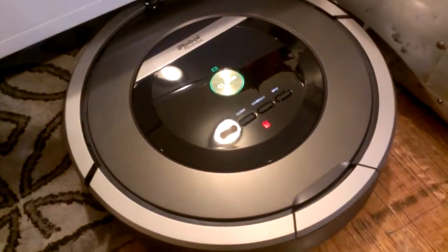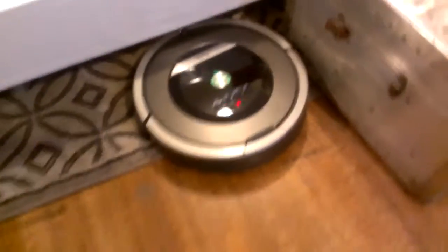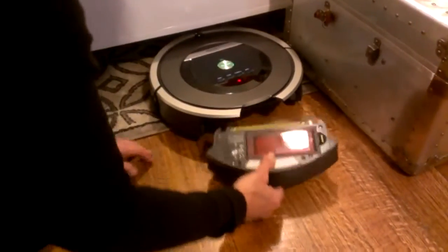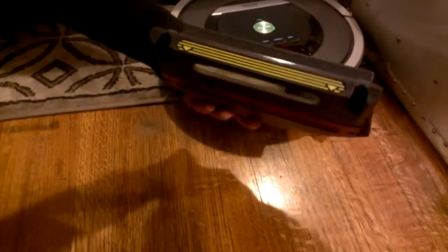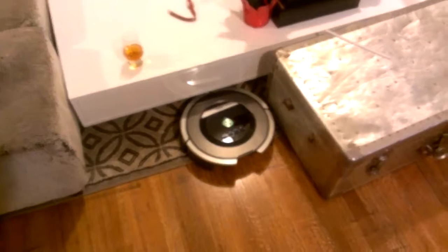Less than 10 minutes after we stopped it the last time, I am once again getting a bin full indicator, which is the flashing red light. So Shosh is going to come once again, and we're going to open it and confirm that in fact it's full, and it looks pretty full. That is really amazing. It's all cat hair. That's less than 10 minutes from the time we stopped it before. We're going to keep it going. We'll see how it does.